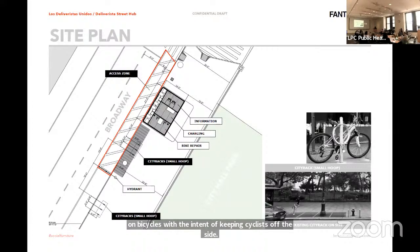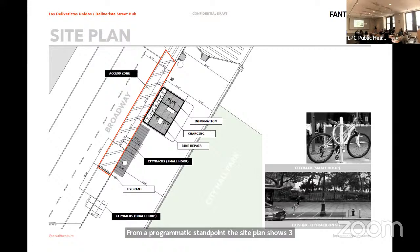From a programmatic standpoint, the site plan shows three sections in the proposed mobility hub. One module for information is a small office where a staff person will work on operating hours. A charging module is there for a deliverista or any community member to come in and charge their phone or their batteries, as well as rest. They can also get out of the elements and take a breath in there. And a bike repair module is also available for any community member looking for a quick tune-up or a bike repair.